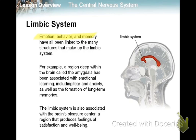Emotion, behavior, and memory have been linked to many parts of the limbic system. It's deep down in the middle of the cerebrum.